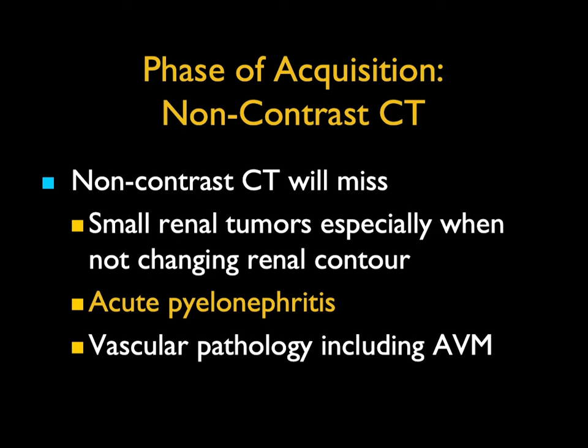Now, one other thing in the acute abdomen, I think a lot of times people like to do non-contrast scans only. It's faster, but you're going to miss so much. In the kidney, you're going to miss small tumors, pyelonephritis, and vascular pathology. But I think you can miss other things as well, and sometimes things are not as well defined.